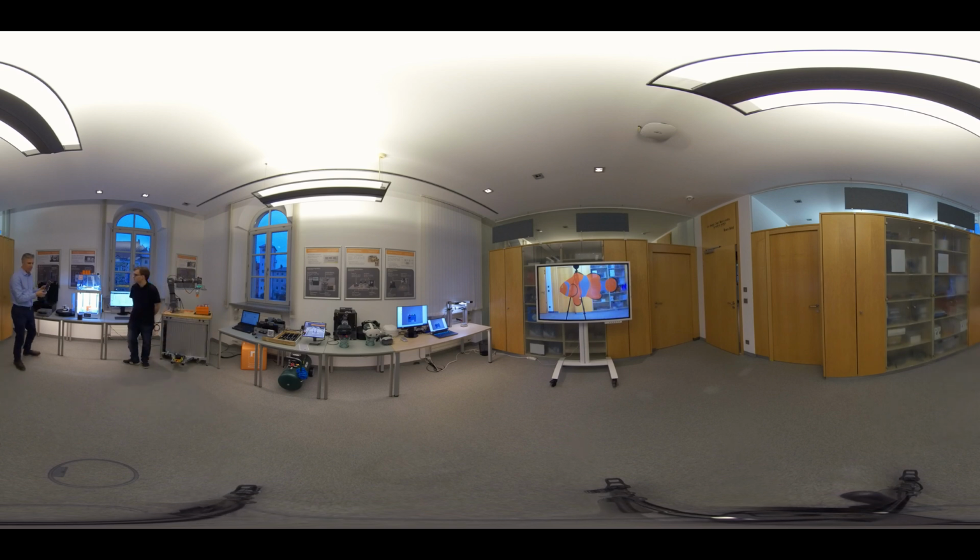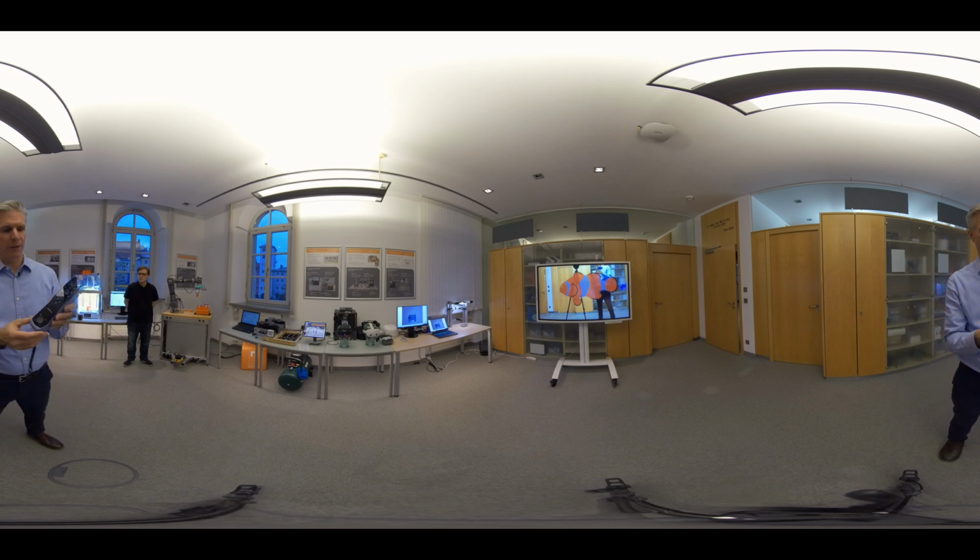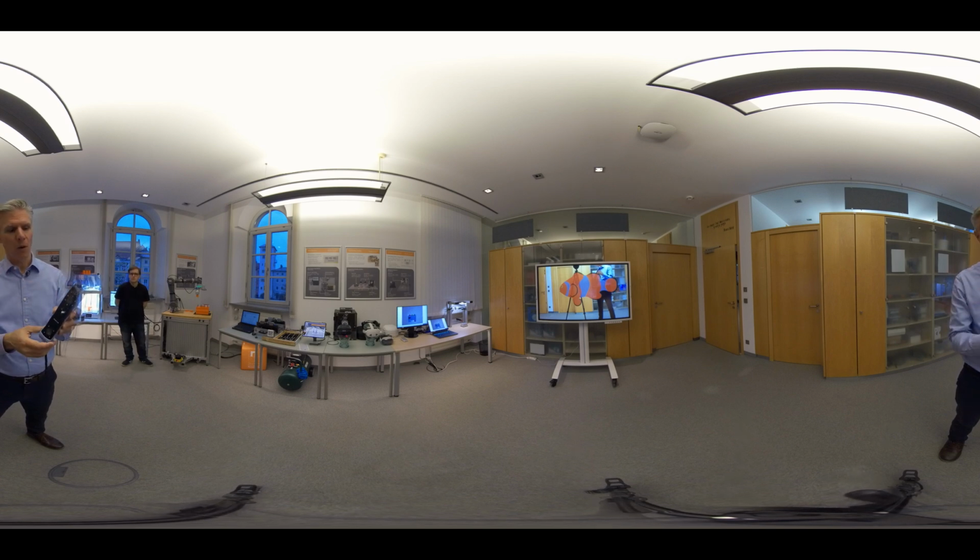So here we have a 3D scanner we use for our students to learn about the technology. So the theoretical background is being taught. For example, we have here some VCSEL projectors projecting infrared patterns being detected by stereo cameras. One is here and one is here. By this we can reconstruct a 3D object. And furthermore, we have this camera here which is picking up the color of the object.